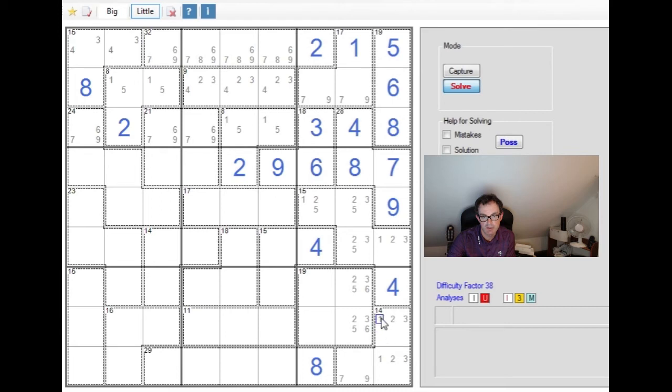So the best we're going to do is 2 and 3 to make 5, but for the 14 to work, that's going to have to be a 9, like that. We can now remove the 2, 3 combinations there. Remove 5 combinations from there. And there we go. I think now this is forced to be a 1, this is forced to be a 5.